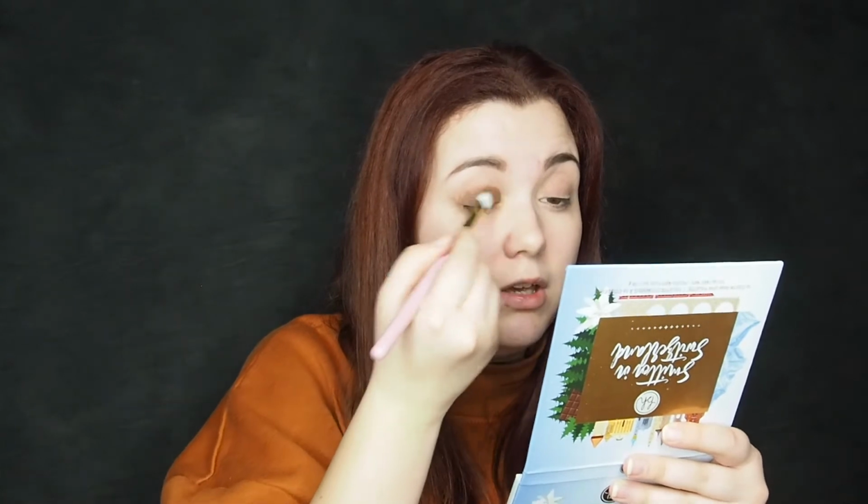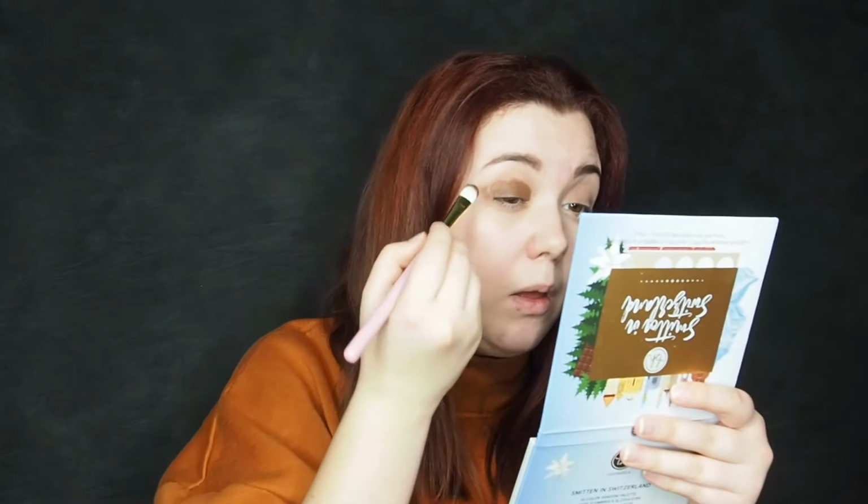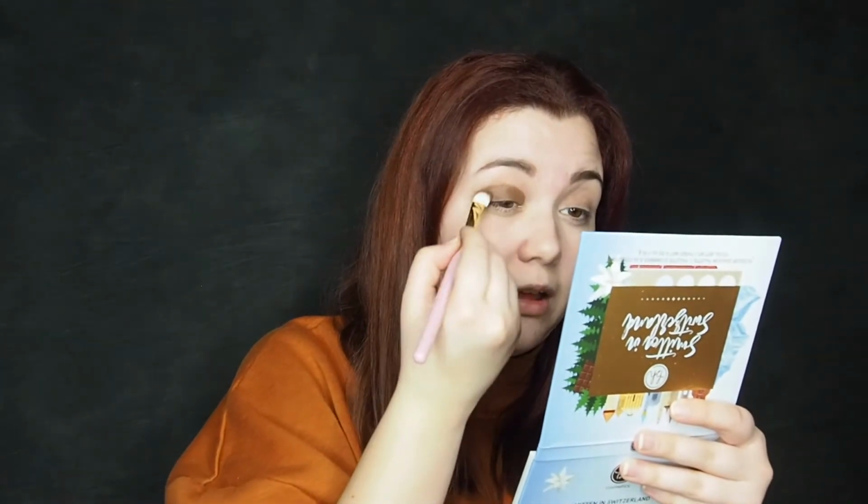I also don't know how long these take to dry, like how much playtime you have with them, so I'm just doing one eye at a time. So I've taken that all the way up into my crease, and now I'm going to take the 06 brush and just blend that out in the crease and see what happens. I'm just using circular motions.